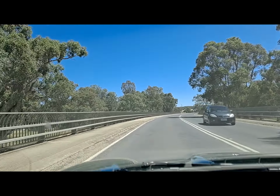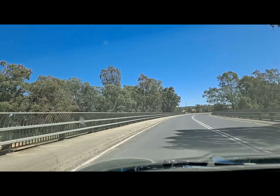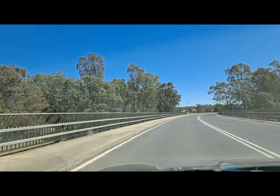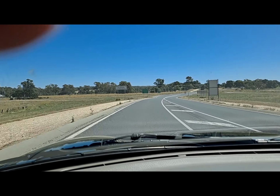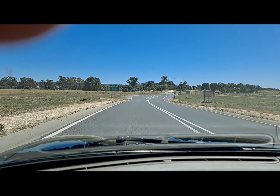So we're just coming over the Loddon River. Which was flooded. Yeah, the Loddon River was flooded 2-3 weeks ago. Significant floods. Might be a couple of months actually. Yeah.